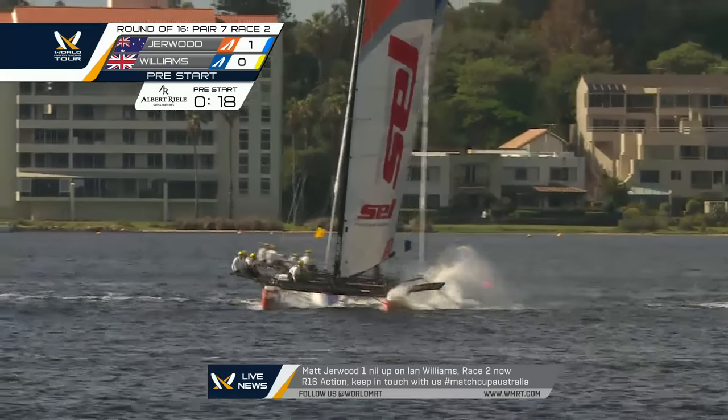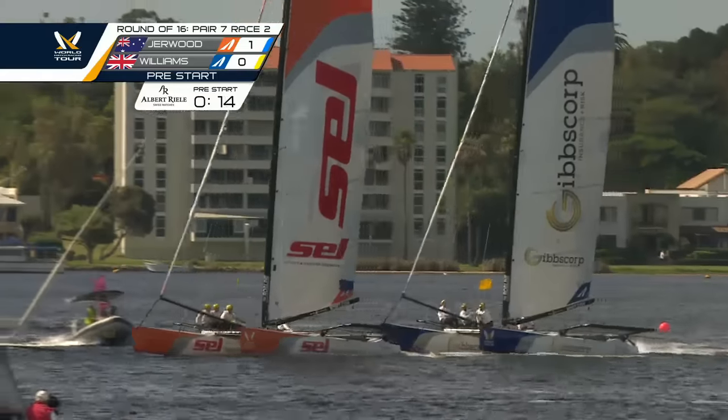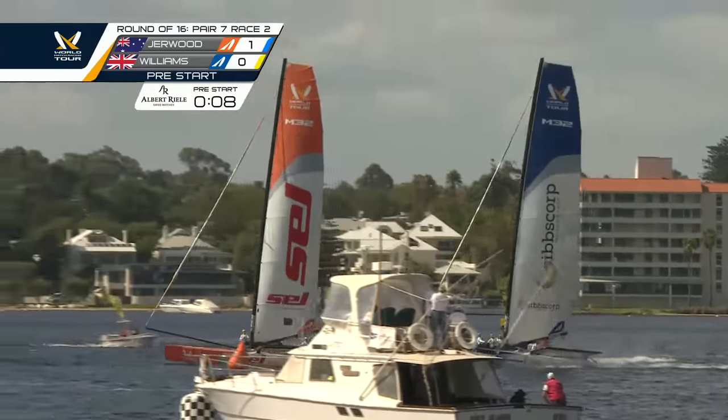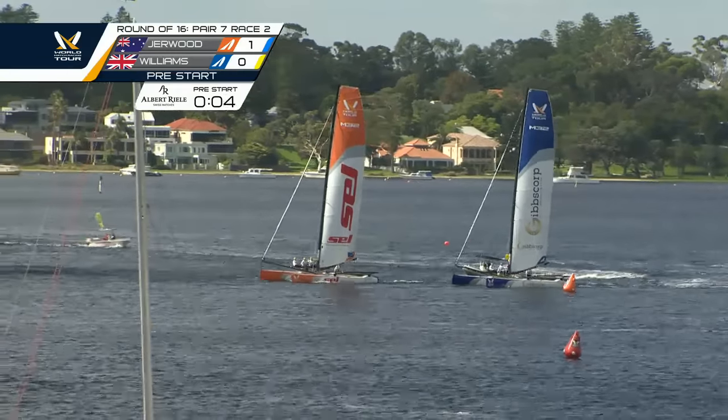Only 20 seconds to go as Williams turns back to the bow and comes back for another dig. And Matt Jerwood, can he get overlapped outside? Jerwood responding so far. 13 seconds to go. Williams down with another dig. But in 10 seconds, Matt Jerwood is out in front. He's bringing his bow up. He doesn't want to be early.